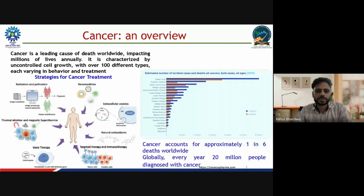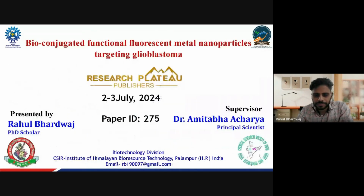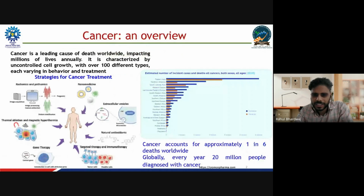Cancer is one of the deadliest diseases in the world. Every year, 20 million people are diagnosed with cancer. According to WHO reports, one in six deaths worldwide is due to cancer. This graph indicates that Asia is the major hub of cancer.